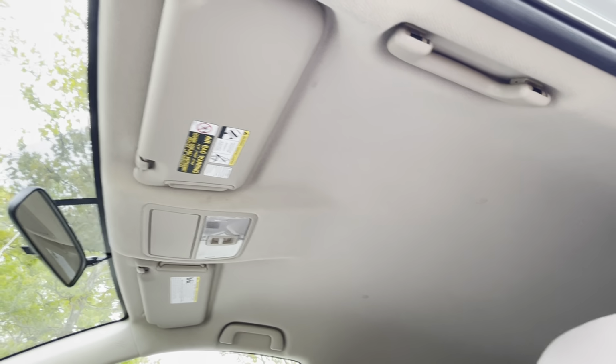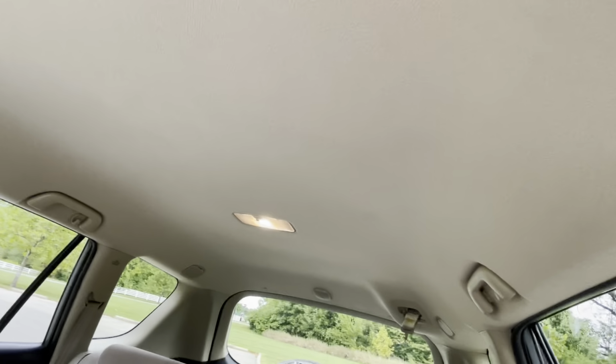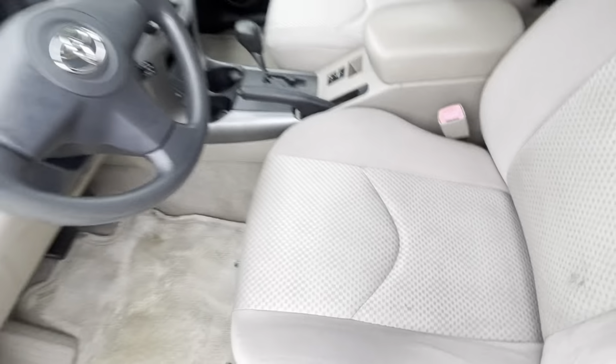Seats in great shape. A little stain or something of some kind right here, but the fabric's nice. Great shape. Headliner is perfect, nice and tight. There's not any sags or anything like that. It's all perfect like it should be. The seat belt you can see up in the ceiling back there is for the middle seat in the second row.